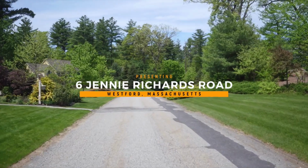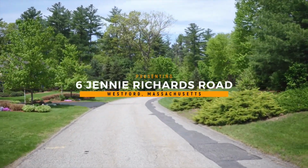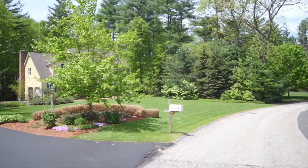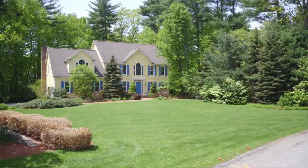Welcome to the Jennie Richards neighborhood in Westford, Massachusetts. This sunny, spacious colonial is built for the way families truly live and entertain today.